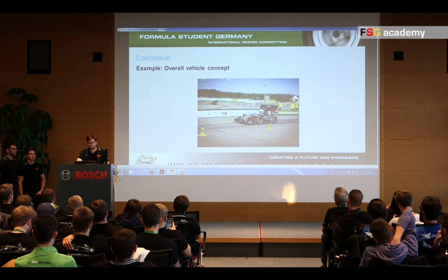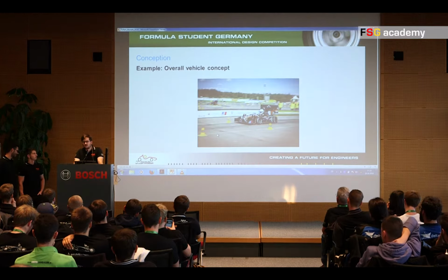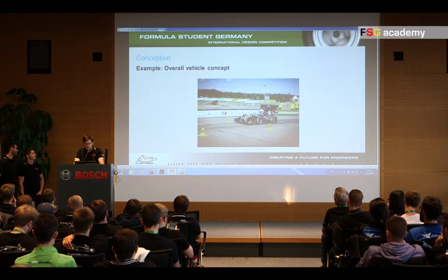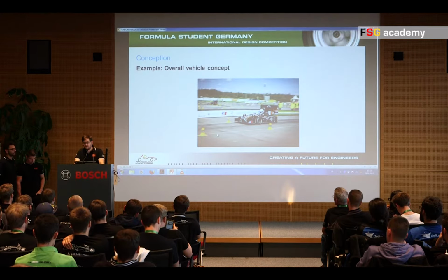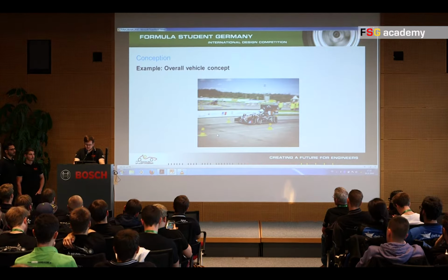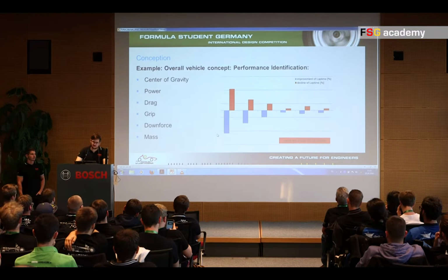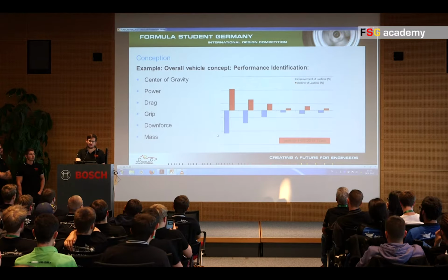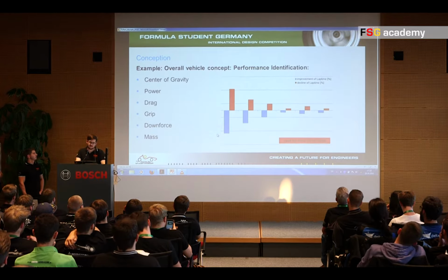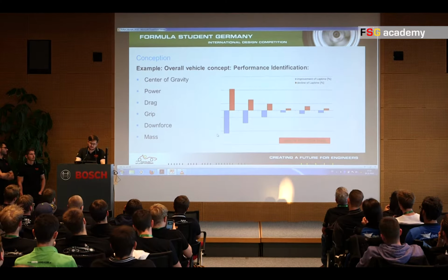So now let's get to our car. I'll show you how we came to our concept. So our car is mainly a lightweight aerodynamic car. It has not that much power, but it's very good in lateral G. You can see here the overall vehicle concept, the performance identification. You can see the different parameters that are enough to describe the performance of a car. Named, they are center of gravity, power, drag, grip, downforce, and mass.